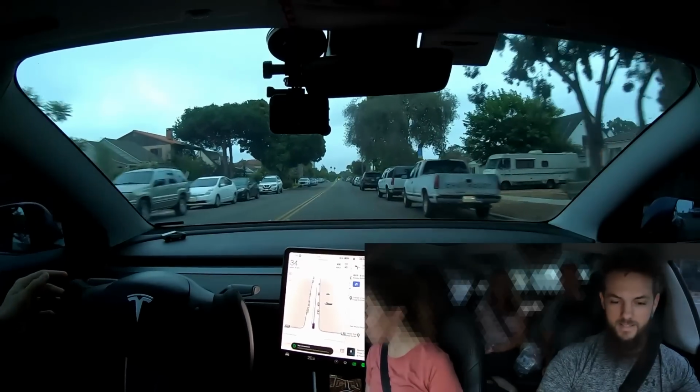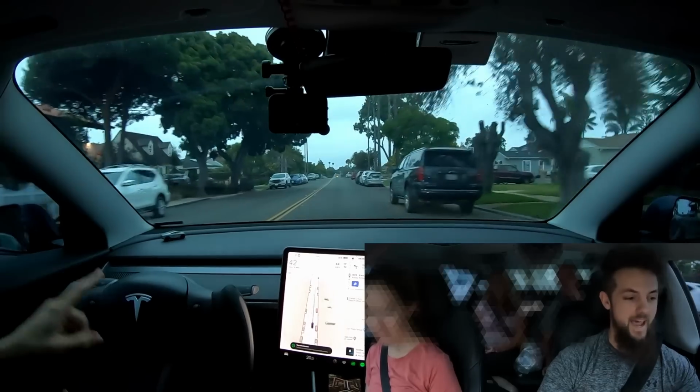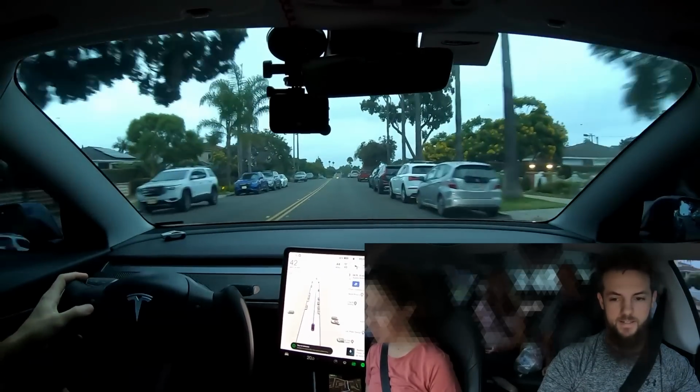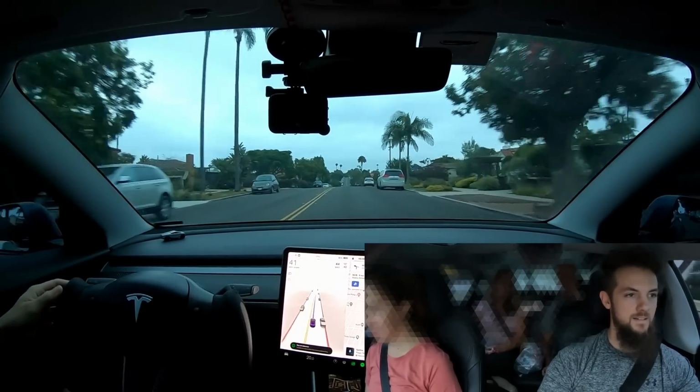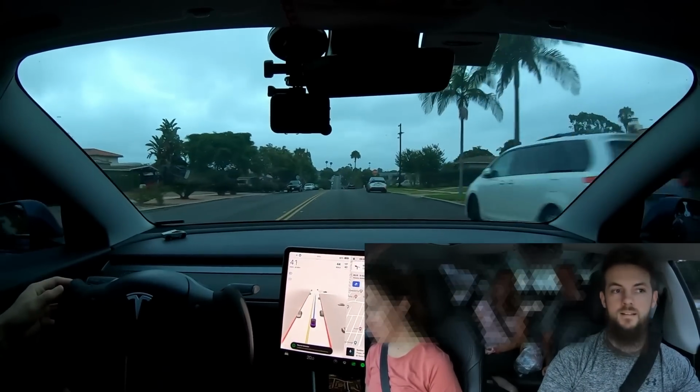Oh yeah, it's the self-driving system. You don't even have the top of your steering wheel. Yeah, this is a Yoke steering wheel. I put this in back in December. Okay, I was gonna say, because I thought that's a Tesla accessory.